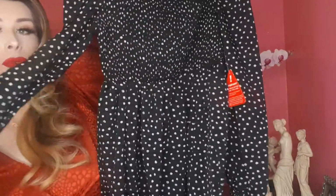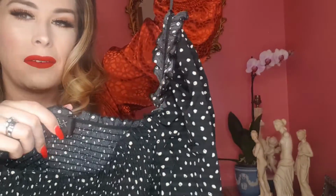And it doesn't look that great on camera, actually, to be fair. But it's just a little short dress. Really, really cute. Just kind of goes on. This would be nice in the summer. It's like off the shoulder kind of moment. Really nice little sleeves. This is from AX Paris.